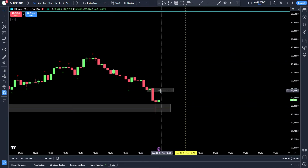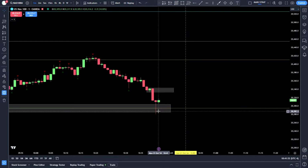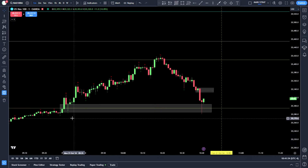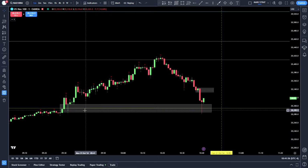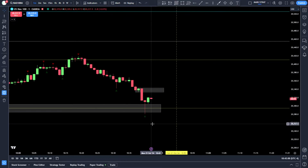Right, so what we'd be looking for is a shift in order flow at this point of equilibrium. We hit equilibrium, we hit the New York 9:30, first presented fair value gap.